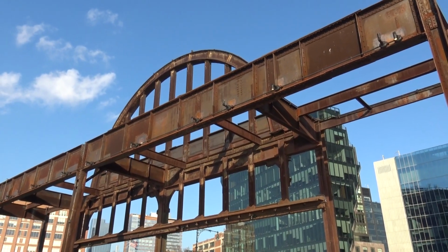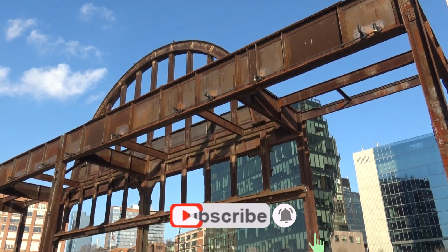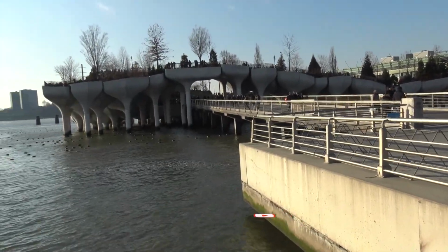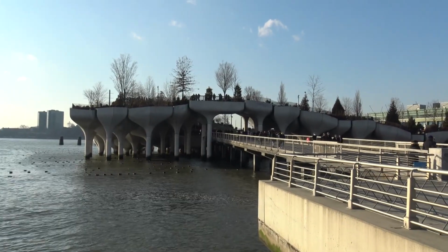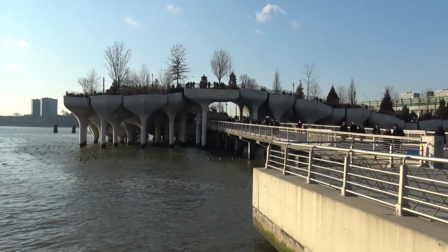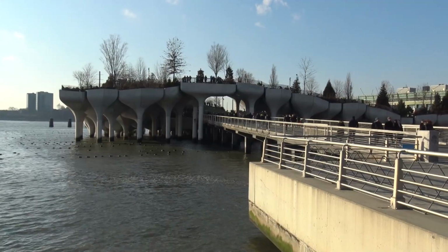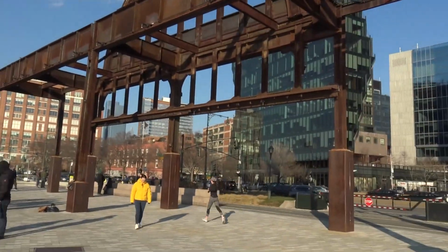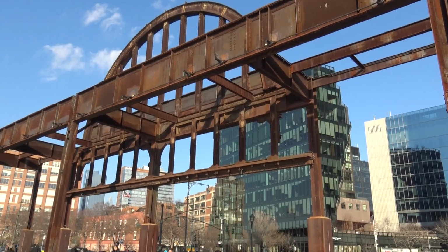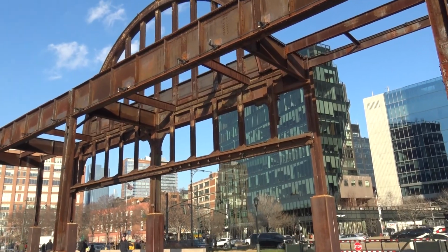As we continue on our journey, making our way to the Titanic exhibit, we have come to the Hudson River, at what once was Pier 54, now the entrance to Little Island. By the way, that is a weird looking island. It is cool. I love that we're like, let's just build a park over the water with these crazy looking pylons. But that's not what we're here to talk about. We're here to talk about this old rusty arch, because this arch is important for Titanic history.